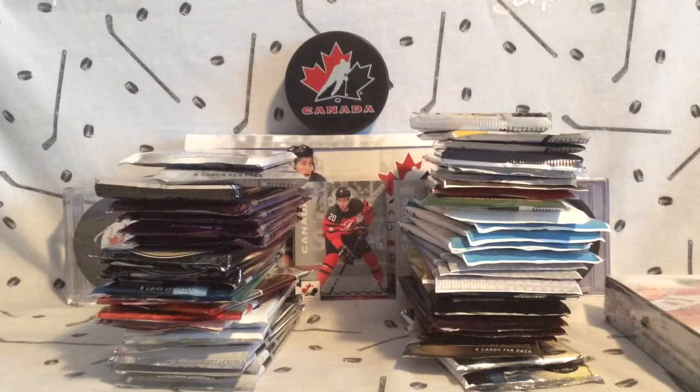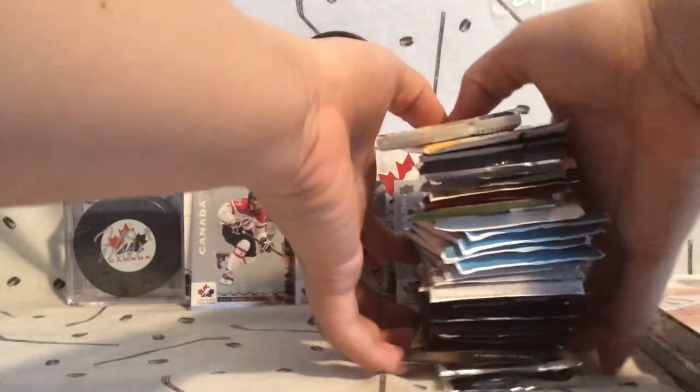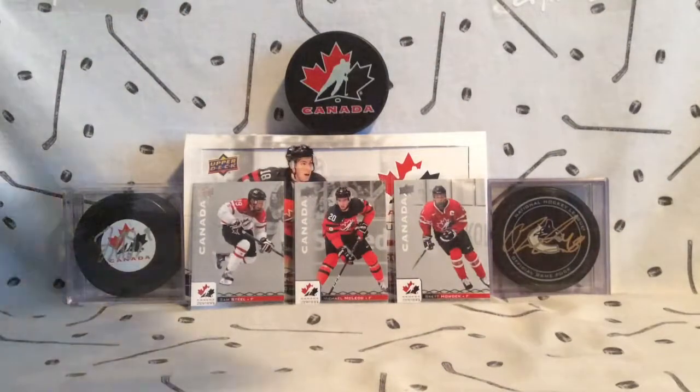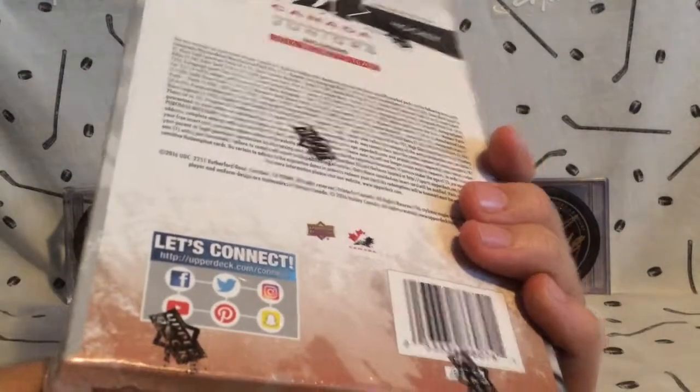Probably won't get any more. May get a couple more hobby packs, potentially. And, yep, so that is all we have to get for 100 plus packs of Winter 2017-18. And, of course, once again, the hobby box with Mitch Marner on the front. 4 hits in there. And, yep.